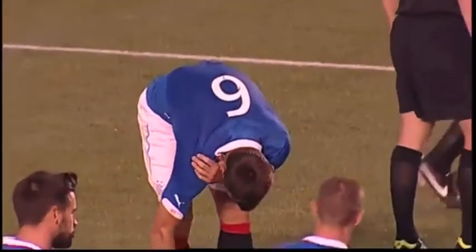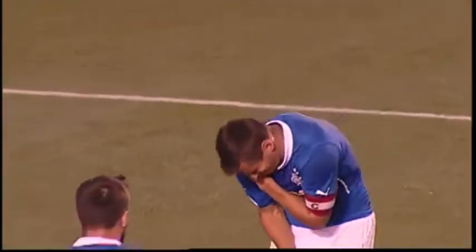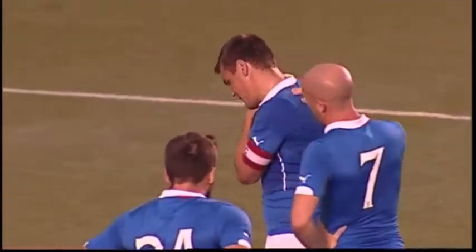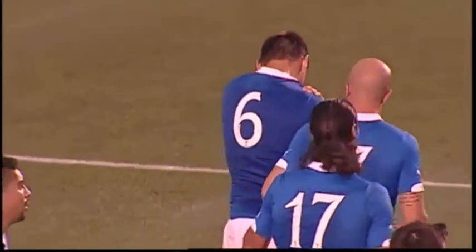Well, he battled, the hardened veteran for Rangers. He's played in all sorts of different positions. He's played as striker for Rangers. He's played central midfield for Rangers. He's played at the back for Rangers. I don't quite think he's ever played in goal for Rangers, but I'm sure if he was asked, he would. Wonderful servant for the club alongside Lee Wallace.